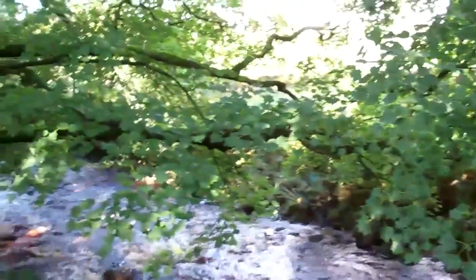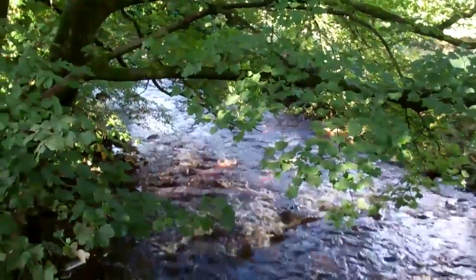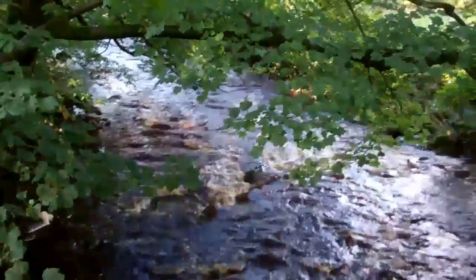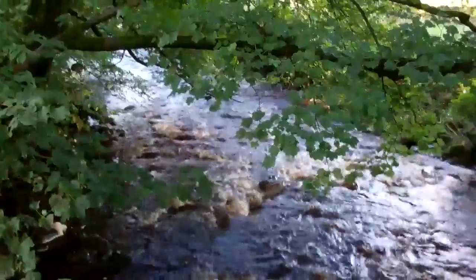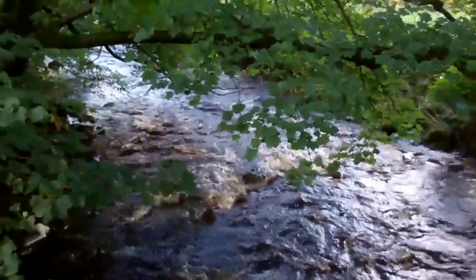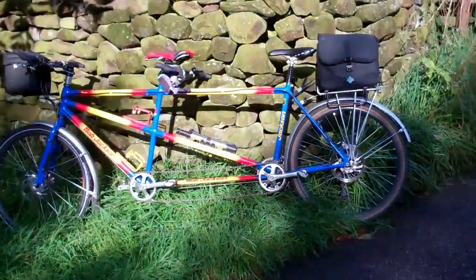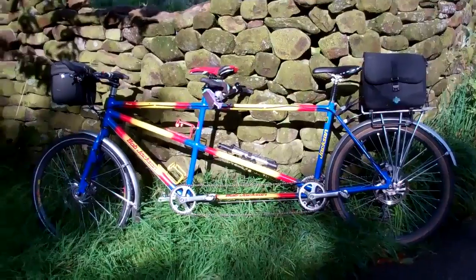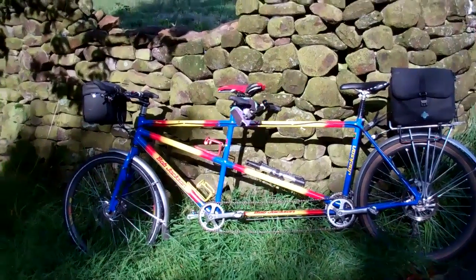Downriver now. This is called Lech Beck, and it's a lovely place. It comes from the fells where all the potholes are. And there you go. Off we pop. Second stop of the day for a natural break. No videos of this. Not a pretty sight, I can assure you.